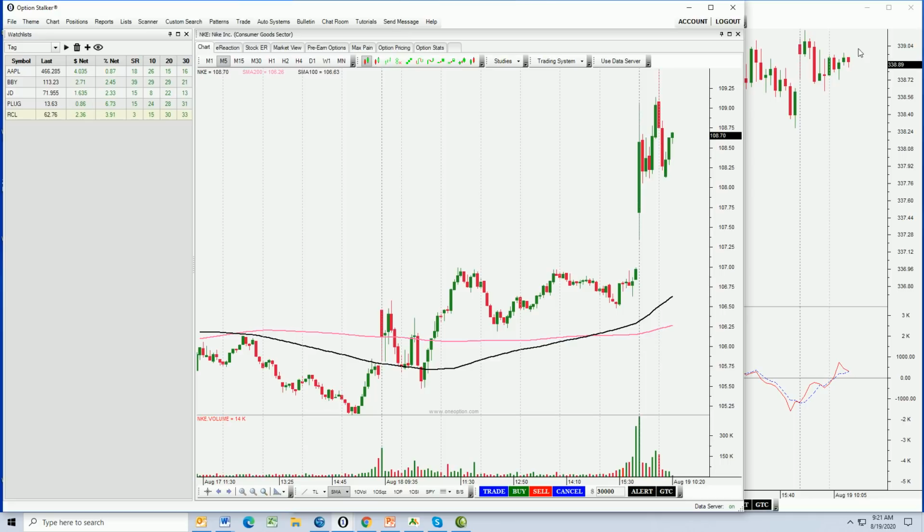Market looks okay. It's grinding, grinding, grinding higher. But look at how tight this daily range has been on the market right now. There's not a lot going on. So you're not going to get a lot of follow through in these stocks.